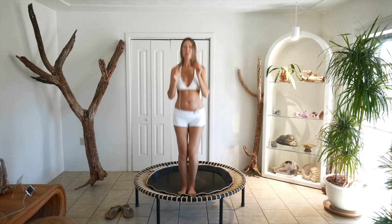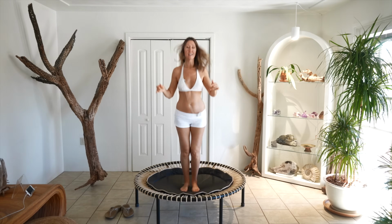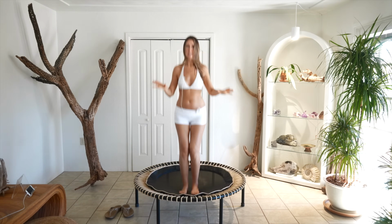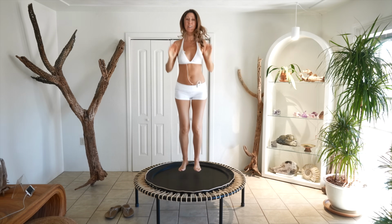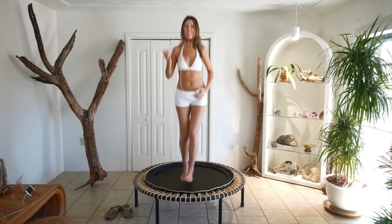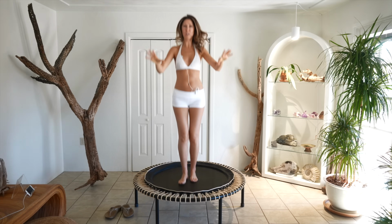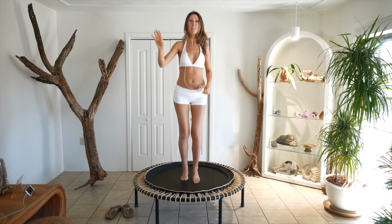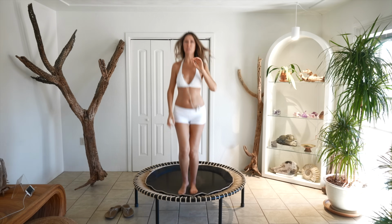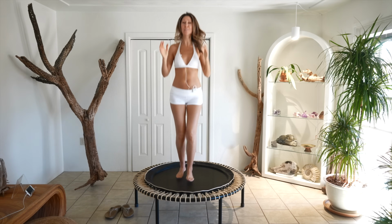Something else I really noticed about rebounding is how much it lifts your mood, which is why I started doing it in the morning. I love doing this in the morning. I like doing it at night, in the morning, throughout the day if I have time. It just makes you feel good. It's like you're playing. It's not even like you're working out. And also, no matter what type of workouts you normally like, whether you're into weight training, resistance training, or cardio, this is fun. This is fun for everyone.